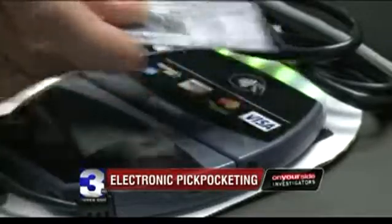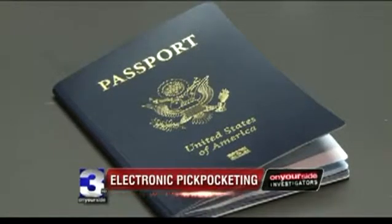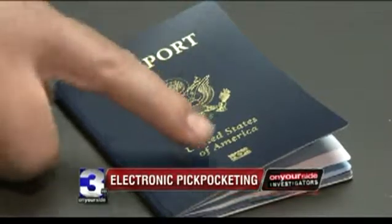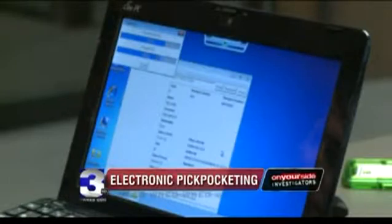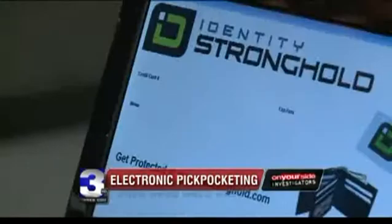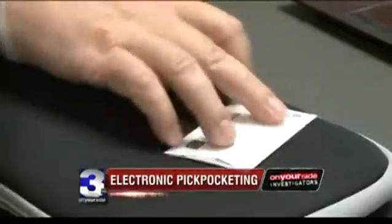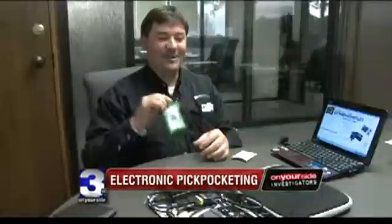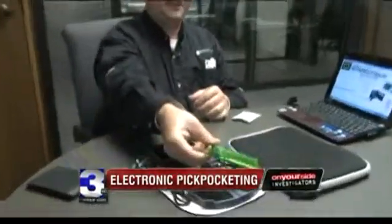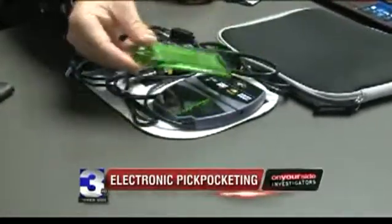It's not just your credit and debit cards at risk. While harder to hack, all U.S. passports issued since 2006 contain RFID technology that can be read and swiped. It gives me a lot of personal information, like your date of birth, your photo if I wanted to make some sort of ID. Augustinowitz is founder of Identity Stronghold. His company markets secure sleeves and ID holders meant to block RFID hacking. Among his customers, the U.S. government. As soon as I squeeze this, it can read it. But then when I have it closed, it can't read it.